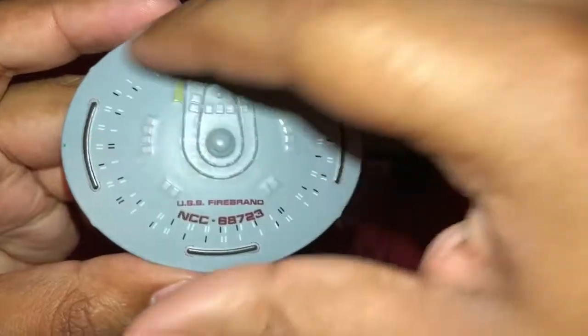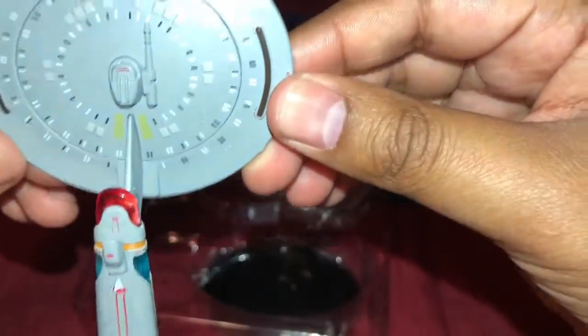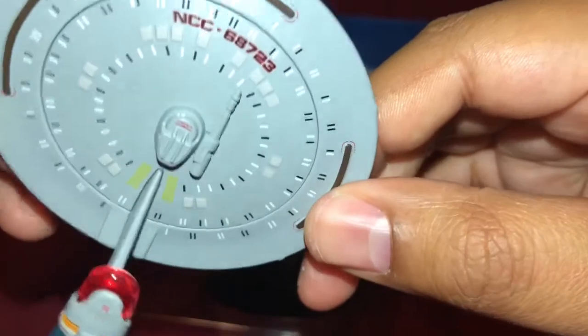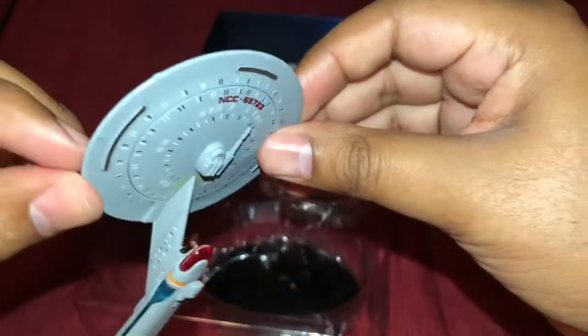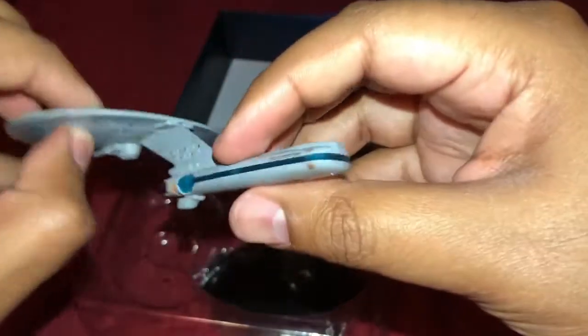You got your phaser arrays here, which have some red outlining on there, so that's kind of cool to see. Underneath, you simply just have the registry number and not the name of the ship, but you have your running light decals there, and phaser once again. And there's the infamous cannon or phaser turret that is seen on the front of the magazine. And the nacelle is pretty cool, nicely detailed. Got the clear plastic for the warp field grills or whatnot.